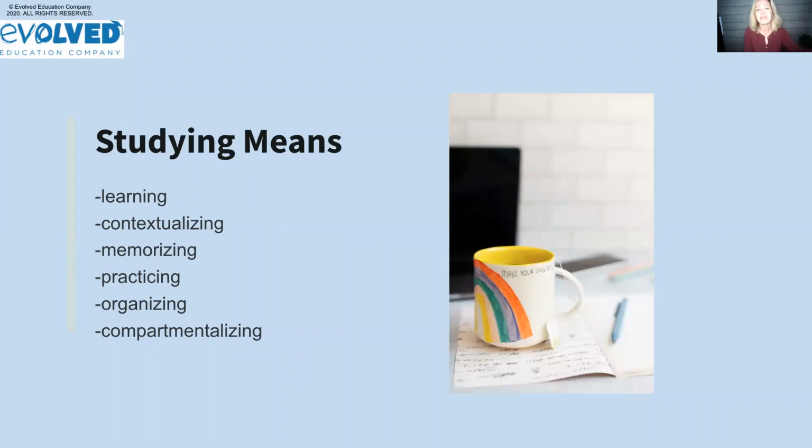So really, studying means any number of these things. It means that you have to learn the information. Learning incorporates lots of different things. So you have to understand it. Sometimes you have to analyze it. Sometimes you have to evaluate it. Sometimes you have to connect it to something. Sometimes you have to explain your thinking, right? So we have to learn the information. We have to put it in some kind of context, meaning there's going to be some experience that we're going to have in school in which we have to show what we know. So that could be an essay, it could be a multiple choice test, it could be fill in the blanks, all these different kinds of ways of sharing what we know.